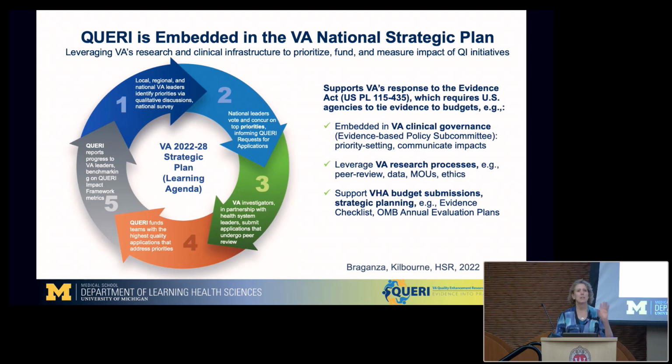solved in VA. We provide an RFA or request for application for investigators to work on that problem. We fund the highest quality applications using peer review. We then have those projects produce a series of impact or findings, research, things like that. And that gets communicated back to VA leaders. And here's the key. They're communicated back to the VA finance leaders so that they use that to basically grade the level of evidence for any budget proposal that comes internally to VA.